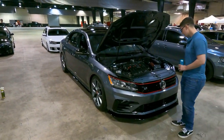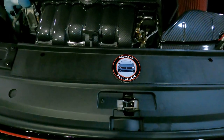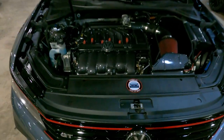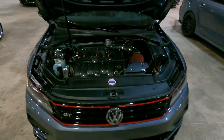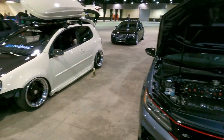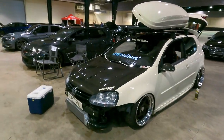Apparently, there was only a handful of these cars made. I don't know if this badge was added by the owner or if Volkswagen labeled them like this. If Volkswagen labeled them, then that's how he knows. But if they didn't, then how did he know? So that's pretty cool that he was able to get that label in there. I like how this license plate says tasteful.